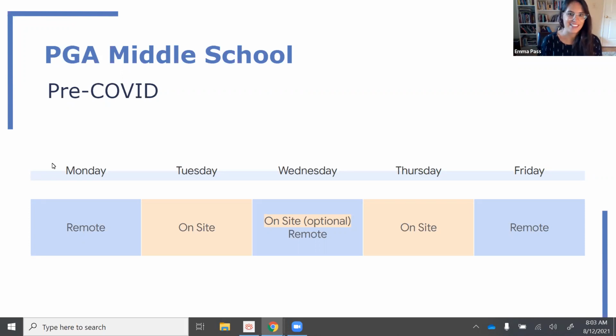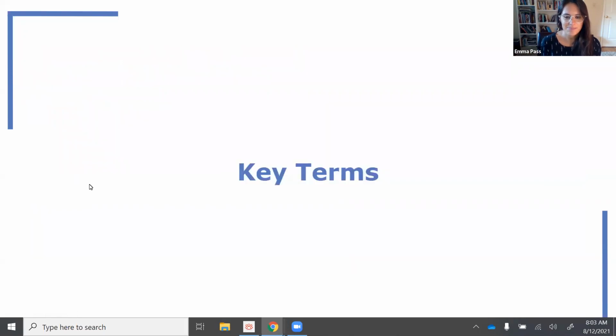And it's with this experience that I went into COVID, both working through models of remote and hybrid learning myself as a teacher, as well as trying to support other teachers with how to navigate their new worlds of remote and hybrid learning.